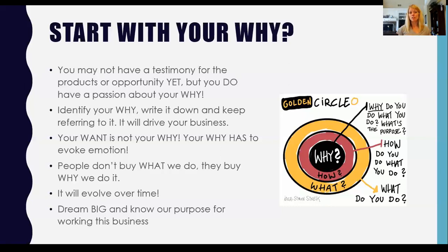And it will keep changing, and it will keep evolving as I continue with my business. But I will post 2 amazing YouTube videos that I have seen talking about your why, your want versus your why, and then this little graphic you can see of the golden circle, your why, your how, and your what. It was a TED Talk, and it's awesome. So I will share those links with you after this.